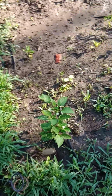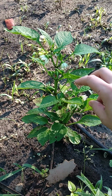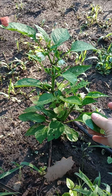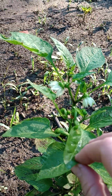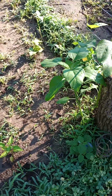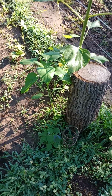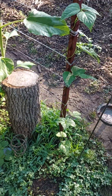Oh, and this one was a Wonder Bell that we actually overwintered from last year. It's got a bunch of flowers and fruit beginning to set on it. So that's exciting. Who would have known a pepper plant would be a perennial? It's another one of my sunflowers.